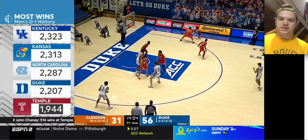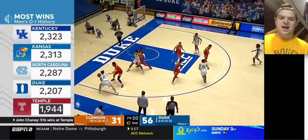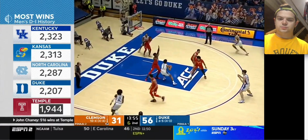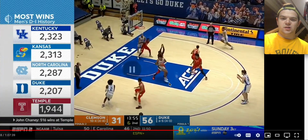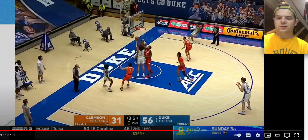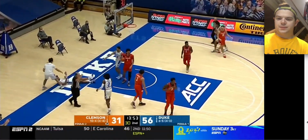So here we got Johnson on the left block. Not optimal spacing for Duke right here. Let's see what they do here. So again, right there, just kind of lacks the polish. He gets fouled here, but can't really get much separation. The handle needs work. Has decent footwork right here, as you can see. That's a pretty advanced post move, and just can't get it to go with that left hand.